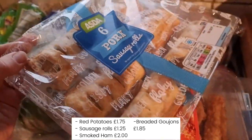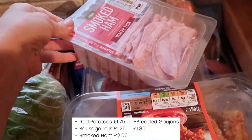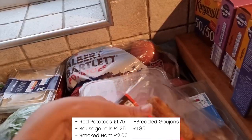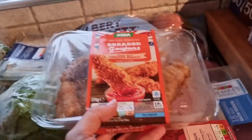And then I picked up these sausage rolls, something just for lunch I thought would be quite nice and different. I got some ham for some sandwiches. We don't often have ham, but I thought I'd pick up some ham this time. Then I bought these breaded goujons that Rose really likes, so I just got a packet of those.